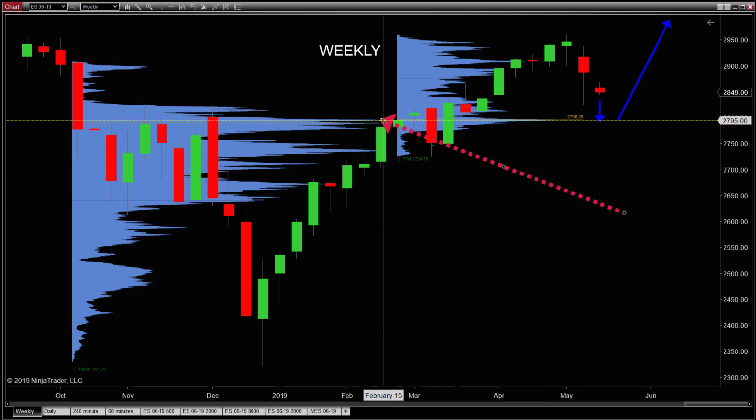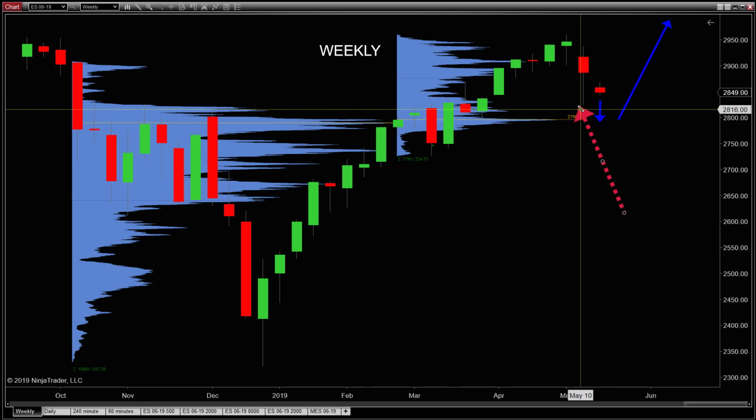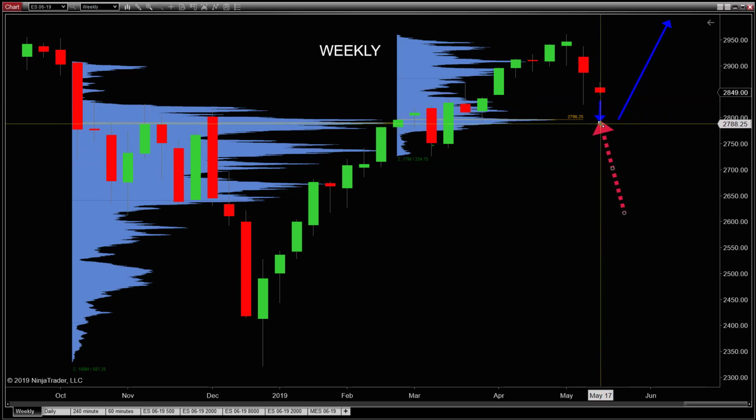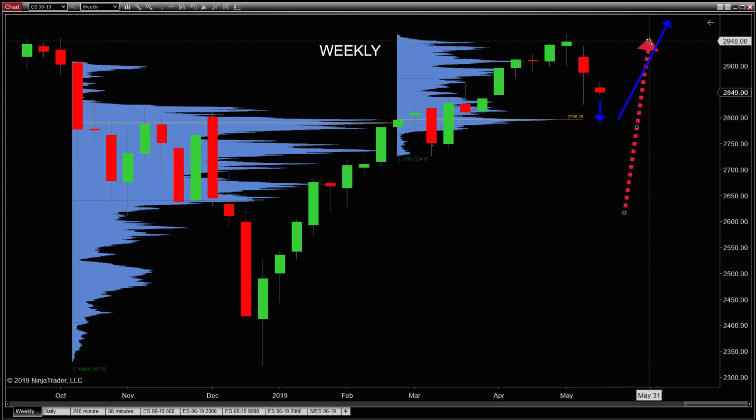I would expect bounces off of each of the nodes, and the one that I'm looking for is right here, 97, 98, and I'll show you that on the other chart. I drew this as a projection of how maybe price can work out if it comes down.